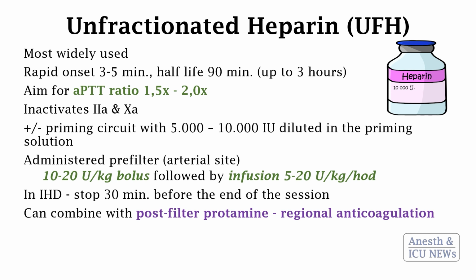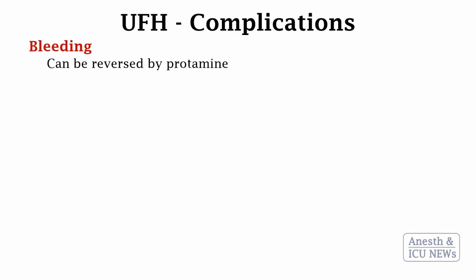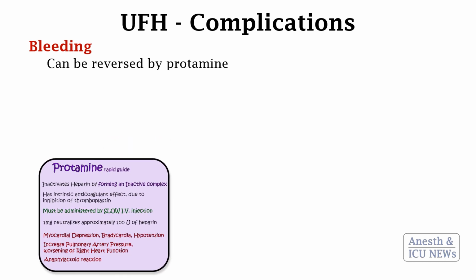Protamine can be given post-filter to form regional anticoagulation. Heparin causes systemic anticoagulation that can lead to unwanted systemic bleeding. This can be antagonized by protamine if needed, but remember, the use of protamine is not without its own risks.